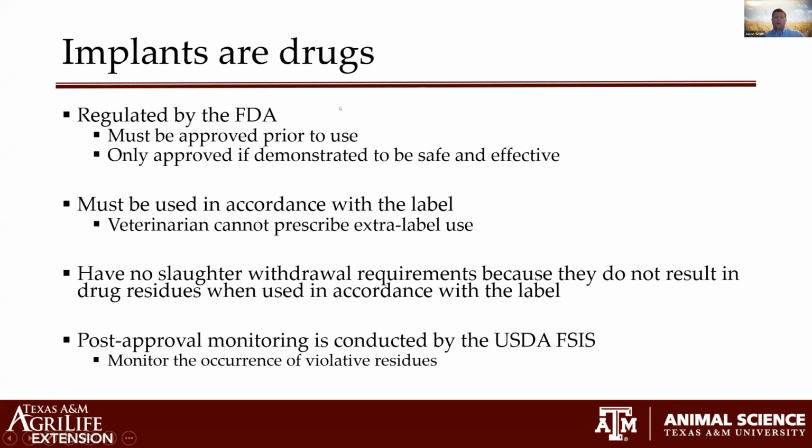Okay. Now, a couple of things that are important to recognize about implants in the US is that they are regulated by the Food and Drug Administration. Okay. And so in order for them to be utilized and marketed in the US, they have to have been approved. Okay. I had the opportunity to spend about 2 years working for the Food and Drug Administration on the medicated feed side. But one of the things that I got to spend some time in and really learn in and out was some of the aspects of the approval process.